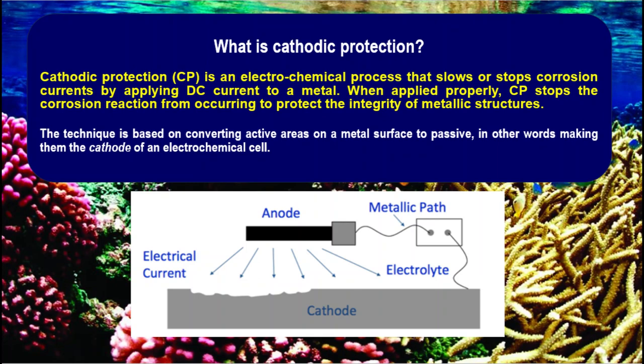What is cathodic protection? Cathodic protection, shortly called CP, is an electrochemical process that slows or stops corrosion currents by applying DC current to a metal. When applied properly, cathodic protection stops the corrosion reaction from occurring to protect the integrity of metallic structures. The technique is based on converting active areas on a metal surface to passive, in other words, making them the cathode of an electrochemical cell.